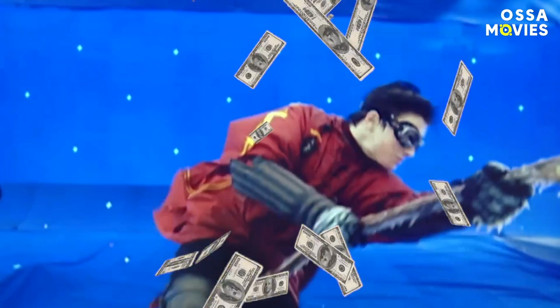Daniel Radcliffe was probably exaggerating though, right? How hard can it be to get paid millions of dollars to sit on a stick all day? According to Rupert Grint, it's extremely difficult.